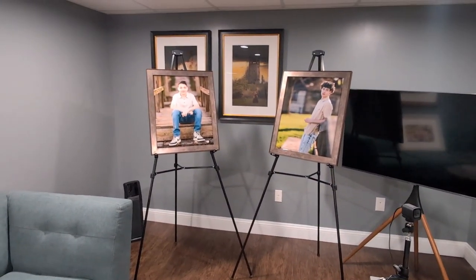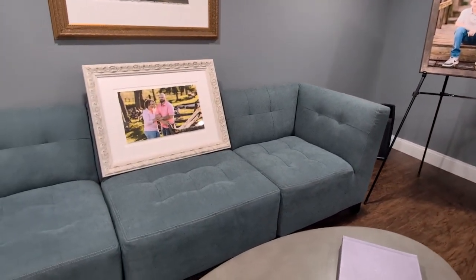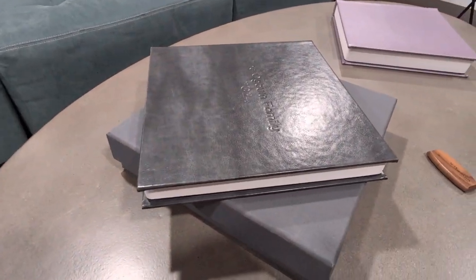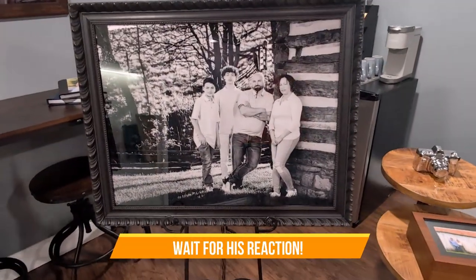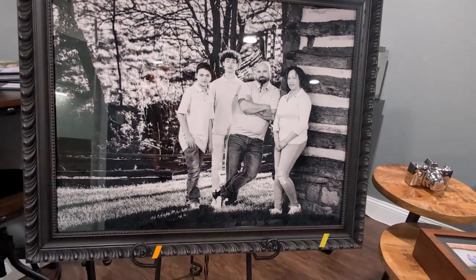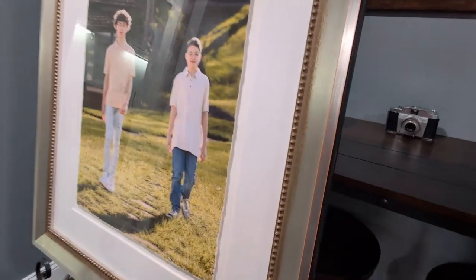Isn't this just the best? All these beautiful pieces are going home today, right into their living room to be displayed on the wall. There's their beautiful album. Yep, we do it all. Check this one out. So this guy, metal, absolutely stunning. Love the piece. And I want to show you this. Look at that deckled edge. Isn't that gorgeous? Looks like ripped paper.